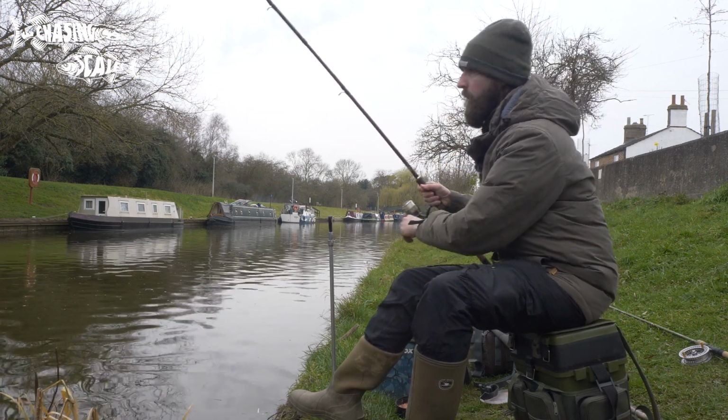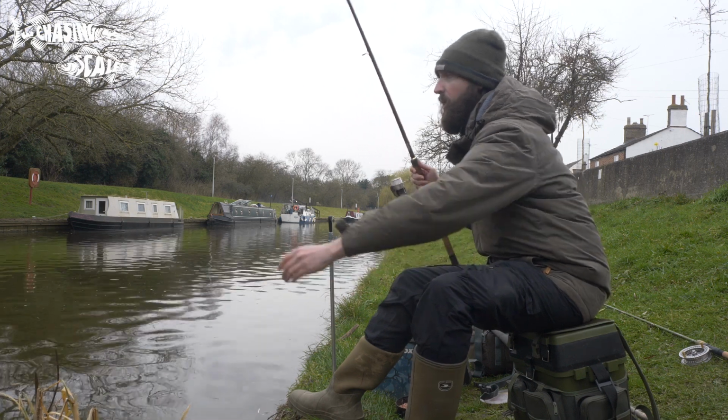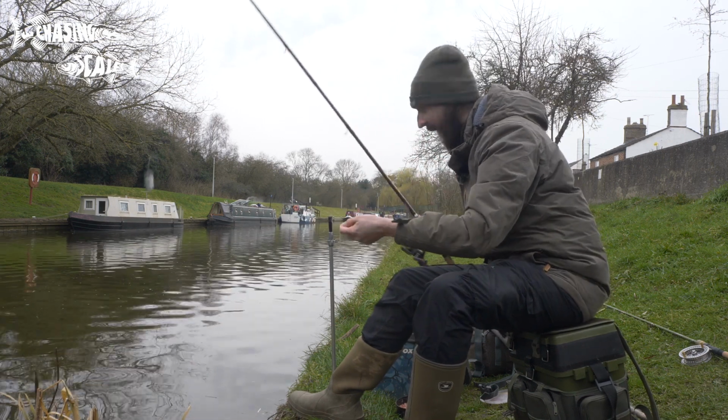I don't know. Oh, it's a gudgeon. It's just a gudgeon. No, it's not. It's a ruffe! It's a ruffe!